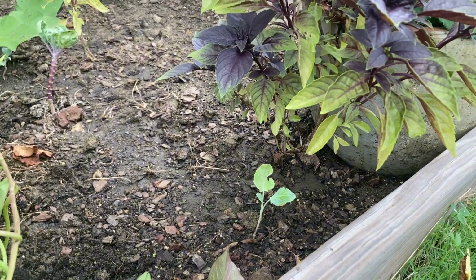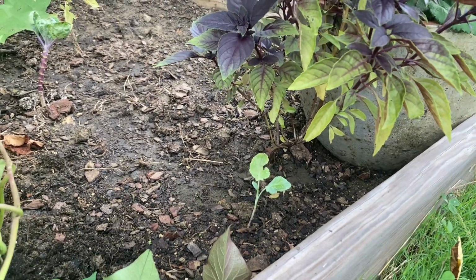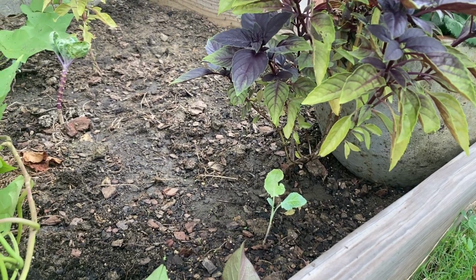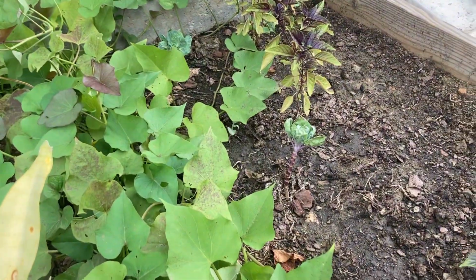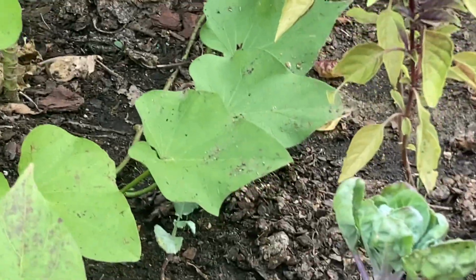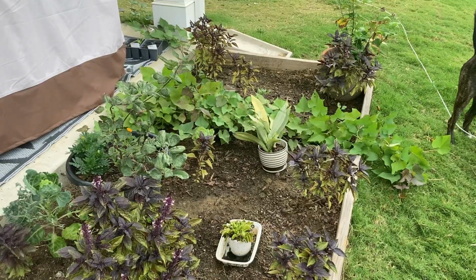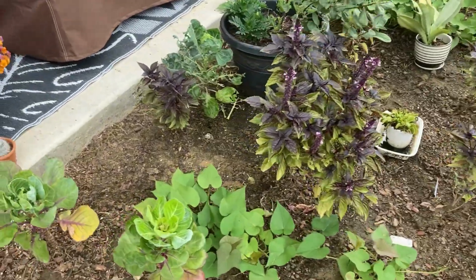Without the basil, it'll probably be cooked because of the heat that we had on Sunday, because it was close to 100 degrees and it was pretty hot. Well, it was probably like 90, but still. And there's another broccoli hiding in the shade as well. It's pretty much how the whole garden looks right now.